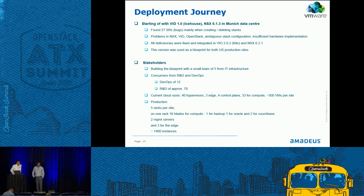The consumers of this cloud are a bit bigger. So we have a DevOps team of 12 who are doing the application change management, if you wish. And we have about 70 guys who are building this Amadeus cloud service, this CI/CD pipe with the Artifactory and service registry, and building the containers, deploying the containers.